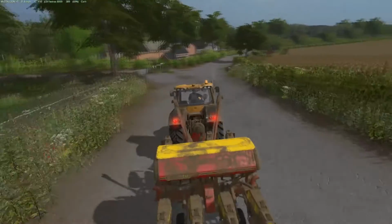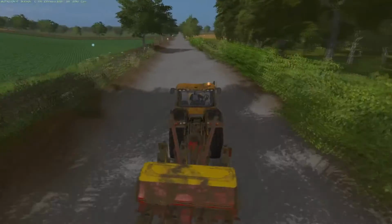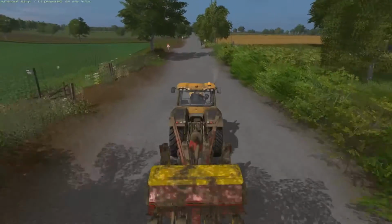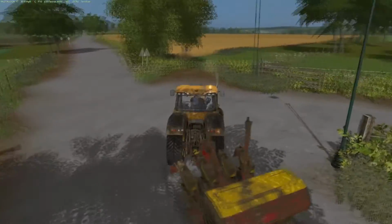So we'll take a turn down here. Oh, a bit wide there. Didn't want to go that wide. Come on, that didn't go quite to plan. Right, this time I'll try and push the brake instead. Yeah, that worked better.